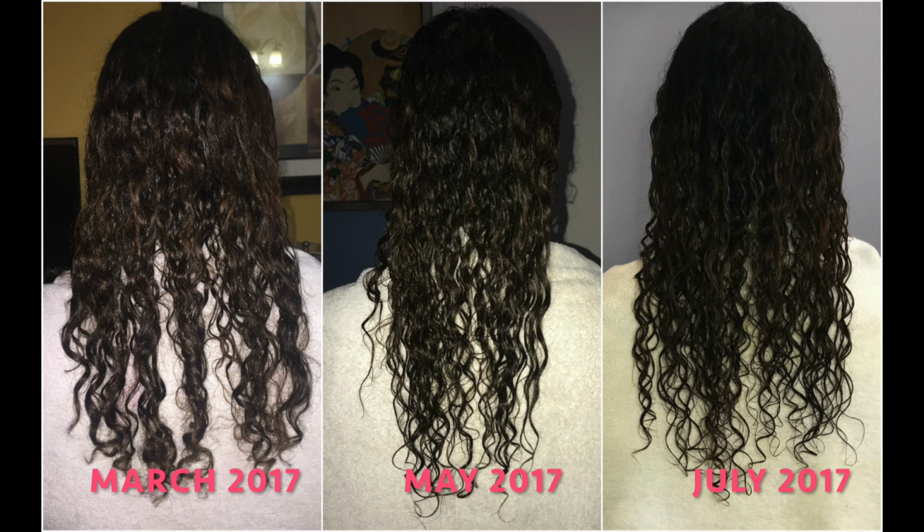The picture in May, I feel like my hair definitely got a little longer, but you can still tell my ends are very thin, like they were thinning out. And the picture now, July, I feel like my ends are getting thicker, and also the length is coming in as well. Basically the front, the shorter part of my hair, is catching up with the longest part, and it's just getting even, which I'm really happy about.